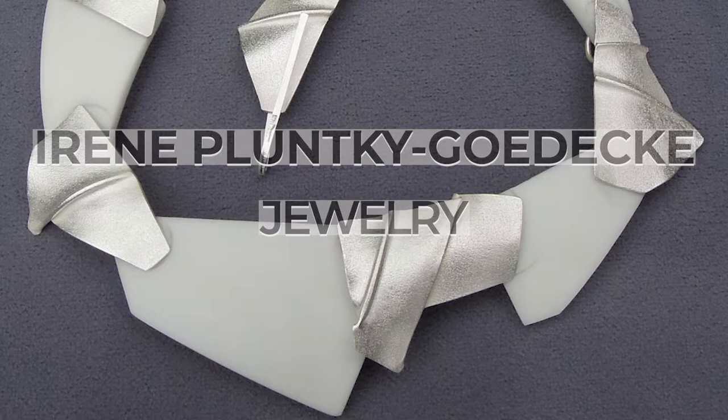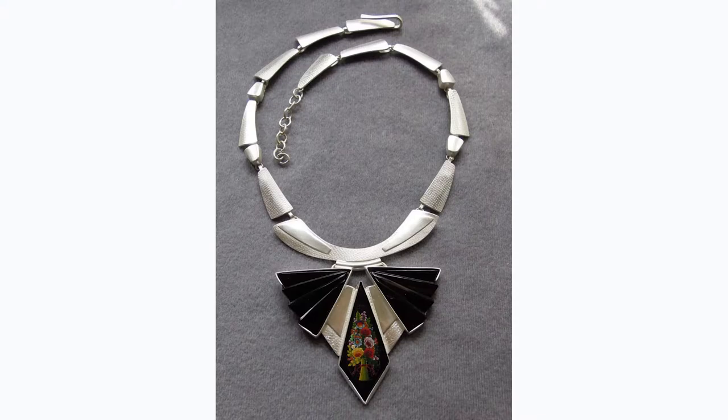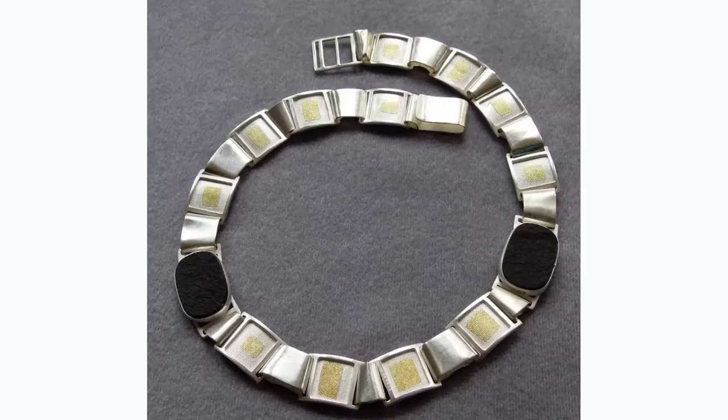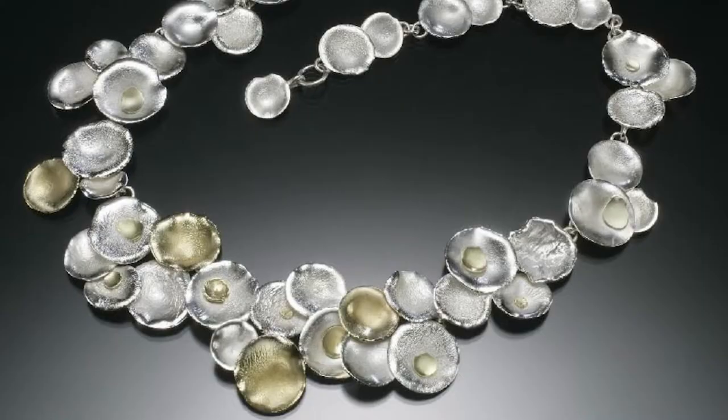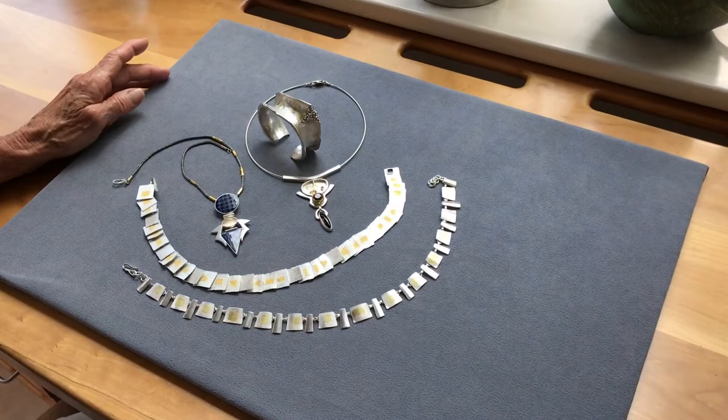I'm Irene Pluntky-Goedecke. I'm a jeweler, and I mostly work with one-of-a-kind designs. I work mainly in silver, but very often I will add stones and high-carat gold.